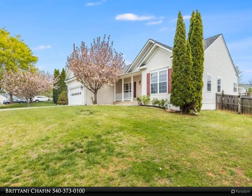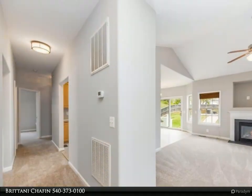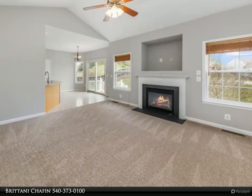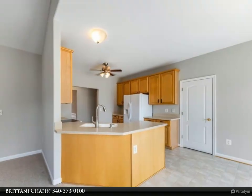The basement is fully framed and ductwork run for another room, bathroom, utility room, and family room. It just needs finishing touches. The master bedroom features a sitting room to have privacy for a home office or a private lounge, and sits on the opposite side of the home than the other two bedrooms, offering peace and quiet.